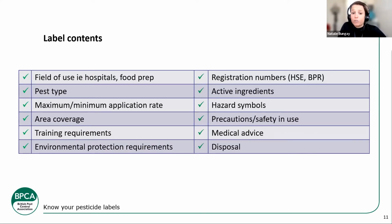Of course, like I mentioned, registration numbers. They're good for sharing information with customers, or if you've got a list of all your products in a sort of COSHH form or approved product list and things like that, you'll normally have that HSE or BPR registration number. Remember that the HSE number is COPR and the BPR registration numbers come with the BPR legislation. So they mean the same thing in terms of they've been authorised, it's just slightly different bodies, okay?